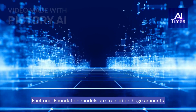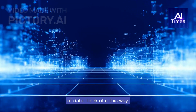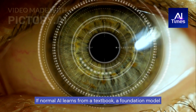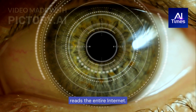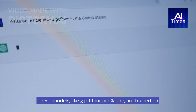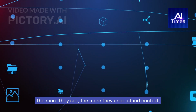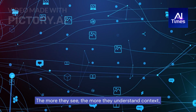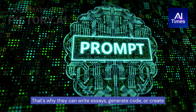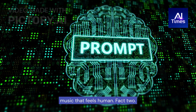Fact 1. Foundation models are trained on huge amounts of data. Think of it this way. If normal AI learns from a textbook, a foundation model reads the entire internet. These models, like GPT-4 or Claude, are trained on trillions of words and millions of images. The more they see, the more they understand context, meaning, and creativity. That's why they can write essays, generate code, or create music that feels human.